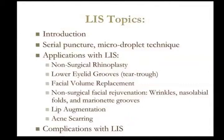After that, I'm going to discuss some applications with liquid injectable silicone with lots of pictures, including non-surgical rhinoplasty procedures, filling in lower eyelid grooves, facial volume replacement, filling in lines, wrinkles, folds, and grooves, lip augmentation, and acne scarring. And then I'm going to have a candid discussion about complications that I've seen in my practice after performing over 1,300 procedures.